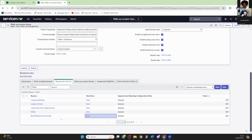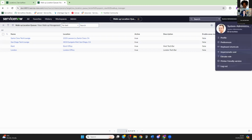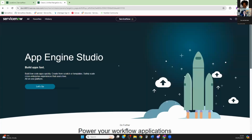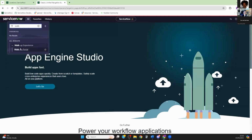All right, let's change that to true, and then we'll have a look at the front end. Hit update. That's fine. So now we can, what's the word? It escapes me. Impersonate the walk-up user. Yep. And see what we've done. We go to the portal.